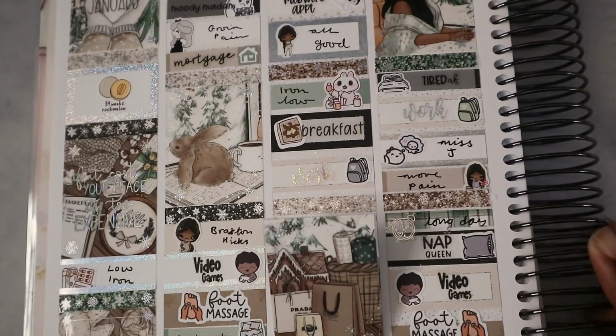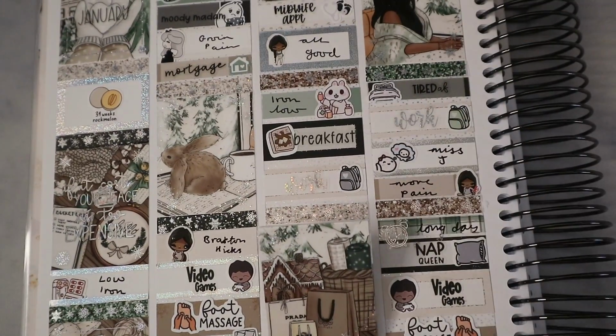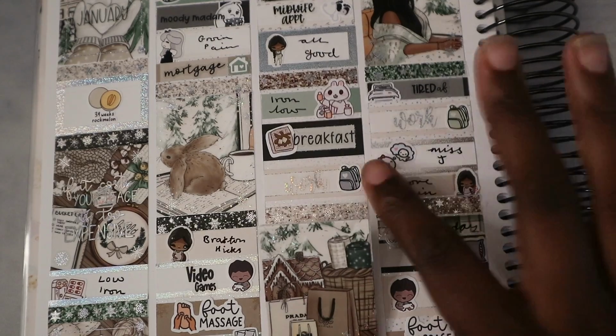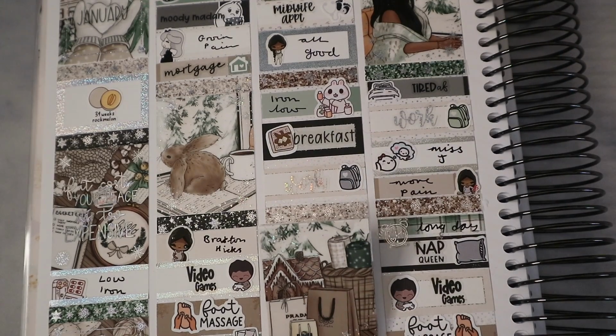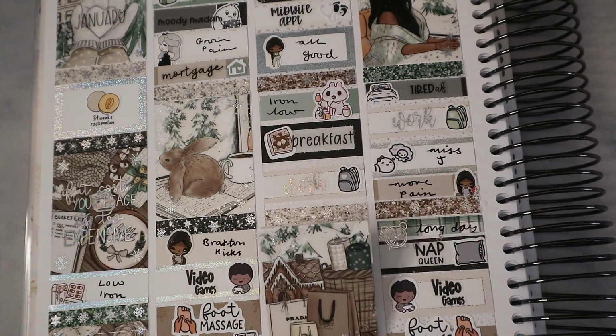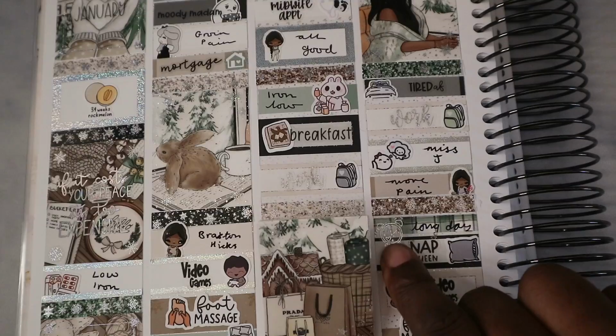On to Wednesday, I used another Carly Plans bed sticker and then a tired AF script from SBC to note being really tired. I marked work the same way. I used this Munchkin to note missing my husband, and then another Joy of Planning sticker to note being in more pain.